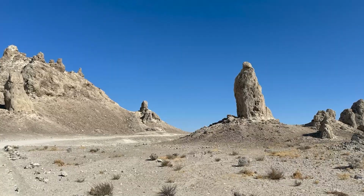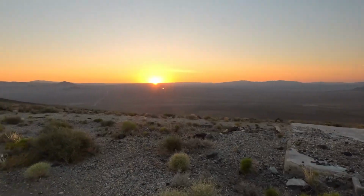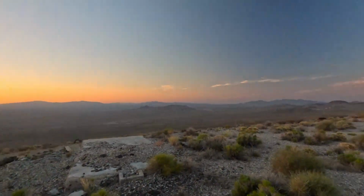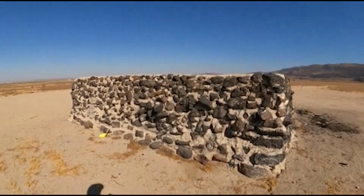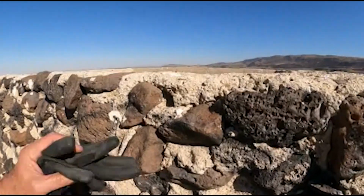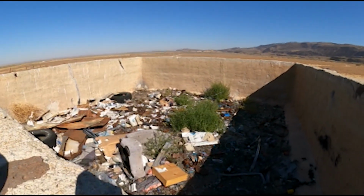We're going to be heading up to the Trona Pinnacles. We'll be traveling through the Black Mountains and the Black Mountain Preserve. So, you know, a few scenic places. We're going to stop and show you some video of that. And another big cleanup at I'm not sure what it was, but it looked like an old building that was out there or something.